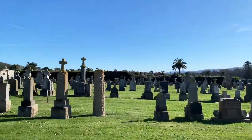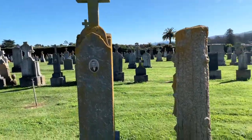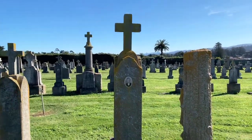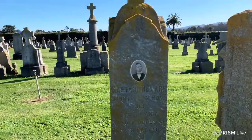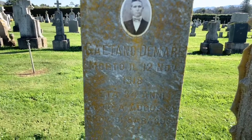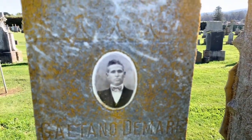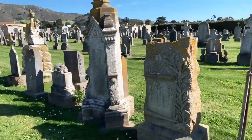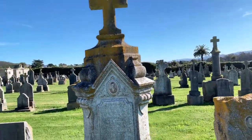See, I'm looking around, trying to find some cool stuff in here, which there's a ton of all around. Gaetano da Mare. 1918, and then it looks like it's kind of hard to make out there. Check out the picture. Oh wow, Francesco, kind of hard to make out. Damn.